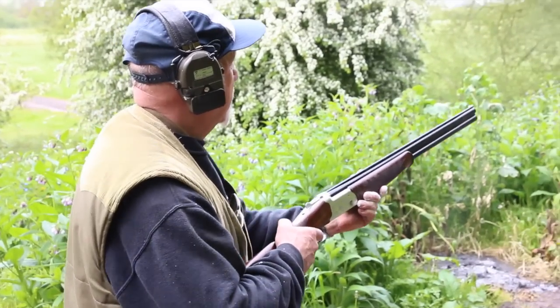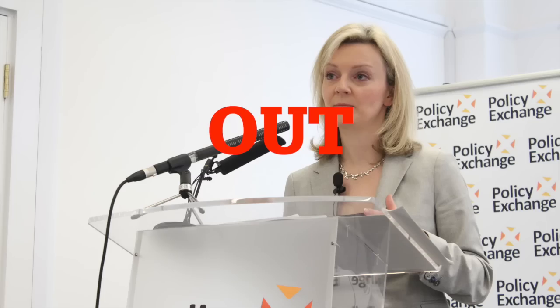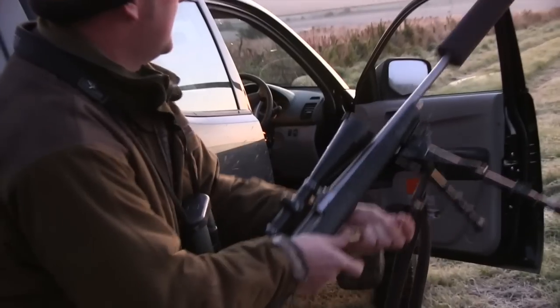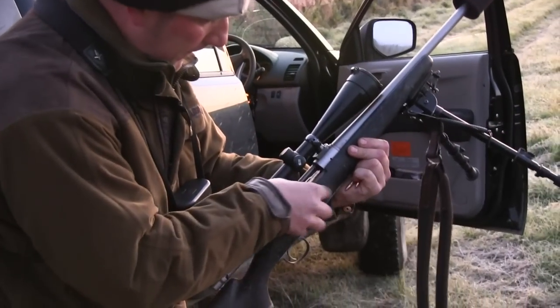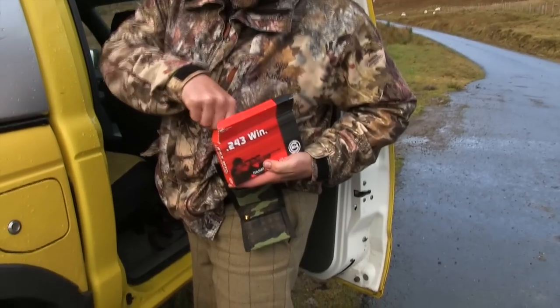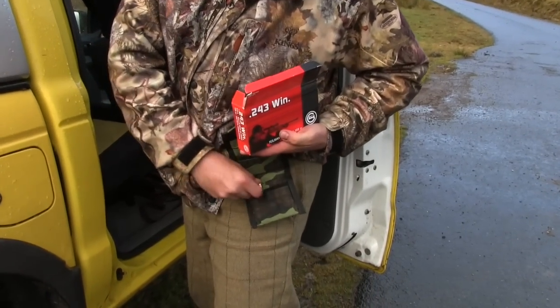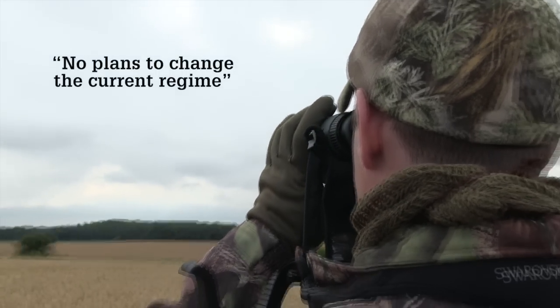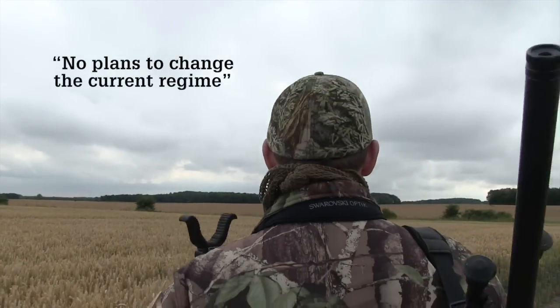Protecting lead shot was Ms Truss's final act as Environment Secretary. In Theresa May's cabinet reshuffle, it's Truss out, Leadsom in. Andrea Leadsom affirmed her support for the shooting sports at last year's Tory party conference. And when asked by the Countryside Alliance last week, she said she had no plans to change the current regime when it comes to firearms licensing. All the major shooting organisations have welcomed her appointment.